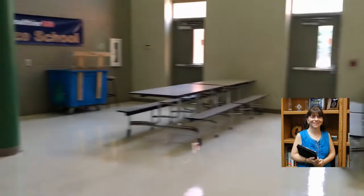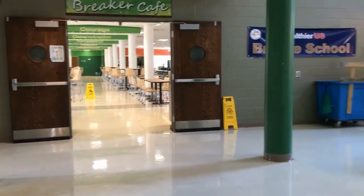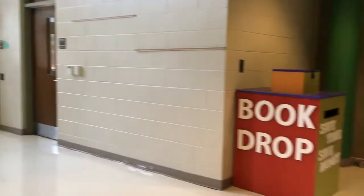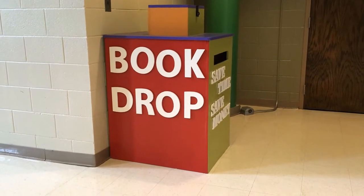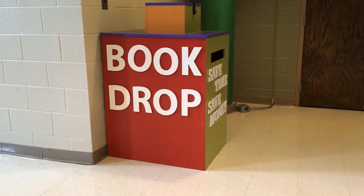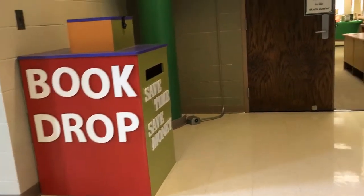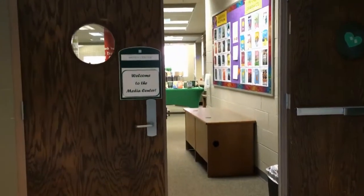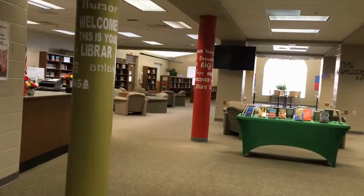The Media Center is located directly across the lobby from the school cafeteria. As you come over to the library, you'll notice the book drop on the left. This is the perfect place to drop off your books or magazines when you do not have time to actually come into the library. But we're going to go in today, and I can give you a little walking tour of what we have in here.